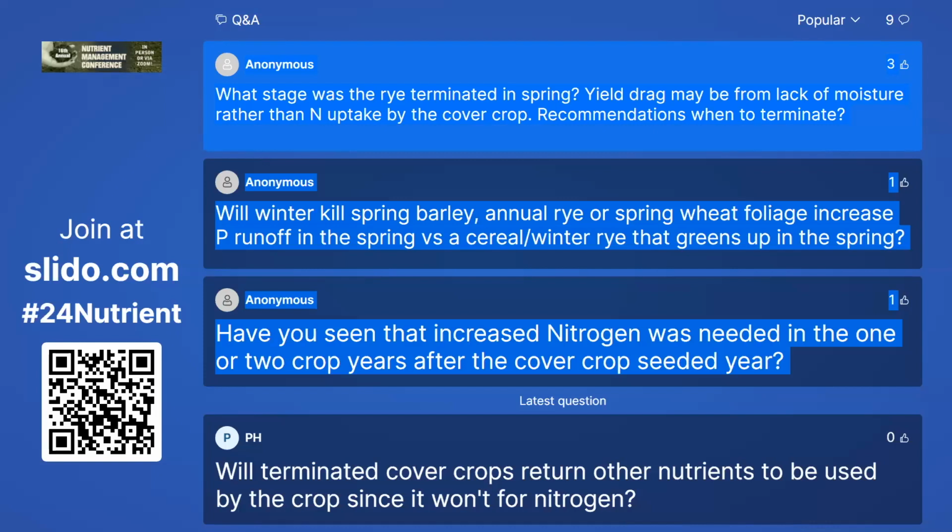You'll probably have at least 1,000 pounds out there if it's winter rye. Go ahead and terminate. Not a lot of value in trying to risk it to push it to be higher. So they were all terminated at various growth stages based on the weather conditions. But that's a fair point. Yield drag may be from the lack of moisture. So there were cases this year, right? We've certainly heard a lot of stories about crops doing very poorly following winter rye on some fields. Not all fields, though, interestingly.